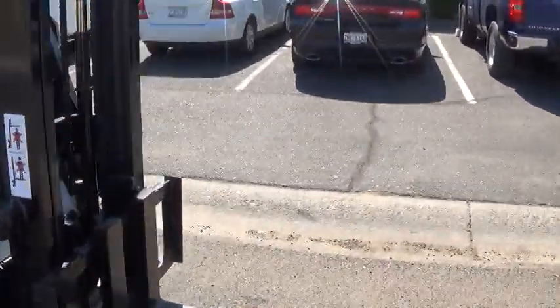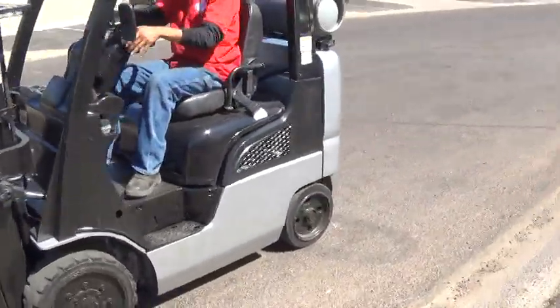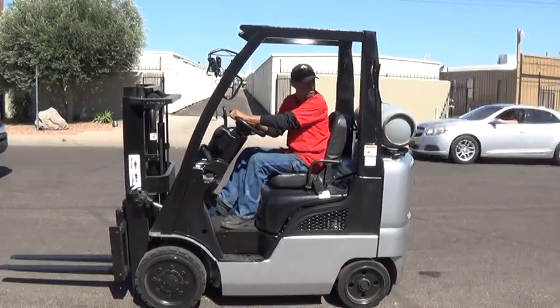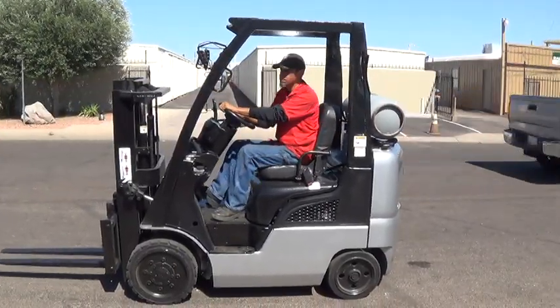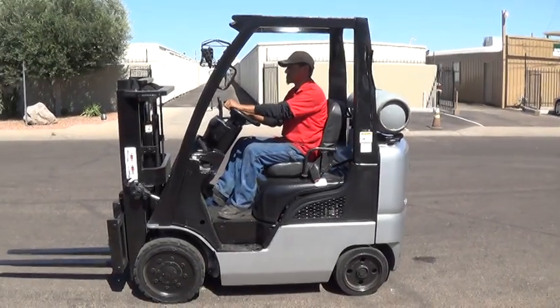We have several of these priced cheap, between 2010 and 2014. They're all under regular maintenance. They're in good working condition, ready to work. They're all priced between $5,500 and $6,000.